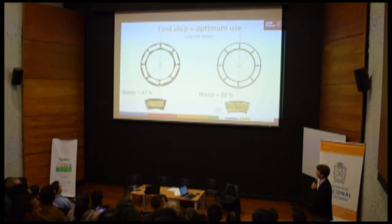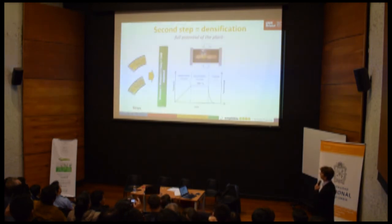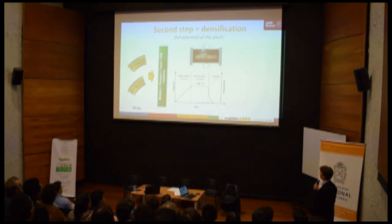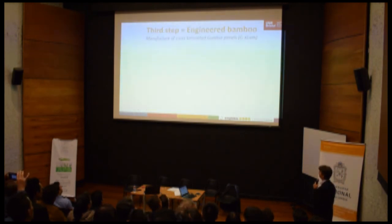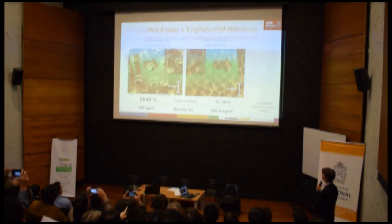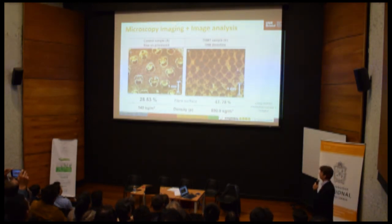How I do that is very similar to the process of glue laminated bamboo. I cut the bamboo into strips, and then those strips are densified. This is a thermo-hydro-mechanical process that involves, of course, temperature, moisture content, and pressure. And then what I get are these strips that are effectively densified, and this is a process that only lasts 15 minutes. After you have those strips, we laminate them with resin and we obtain panels. And we've been cross-laminating those panels to compare them to cross-laminated timber products.